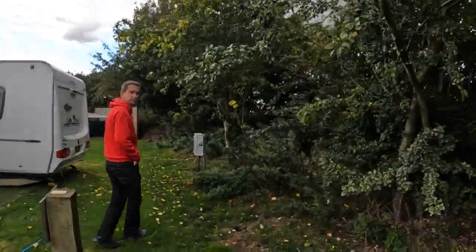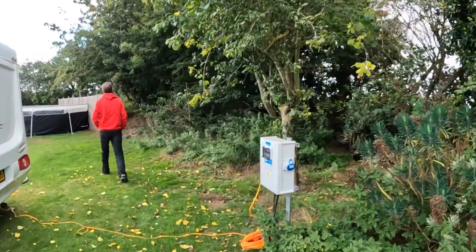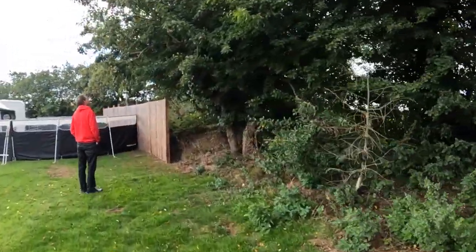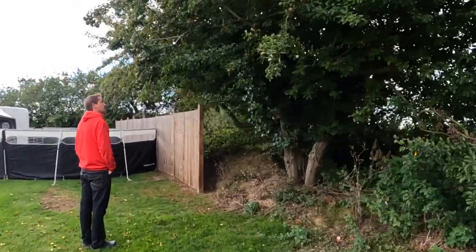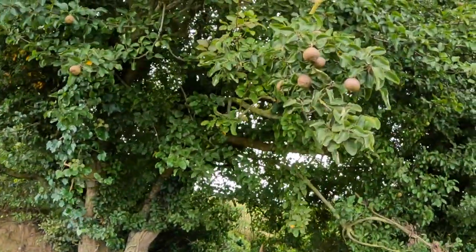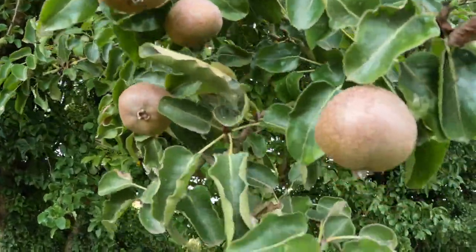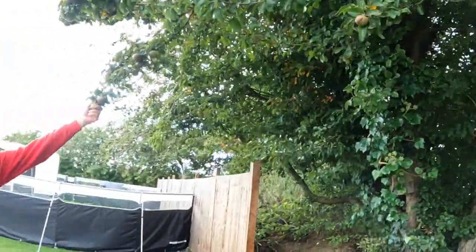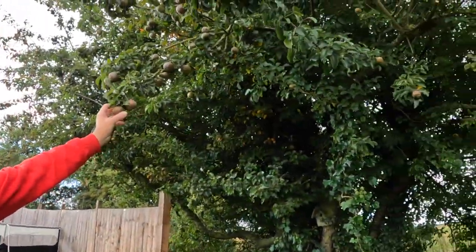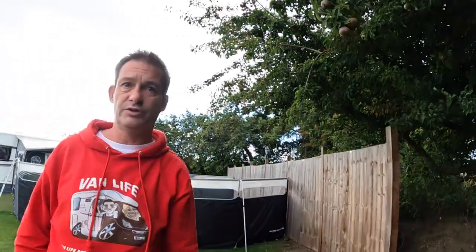And then you've got these up here. What are they? I don't know, but Neil says don't eat them. They almost look a bit like crab apples, but they've all gone brown. You can see the green there on one side. But they're all brown. So I don't know about them, I certainly wouldn't eat them.